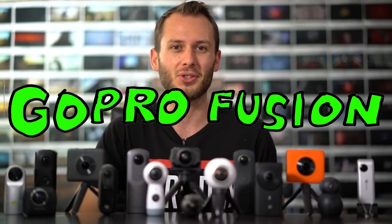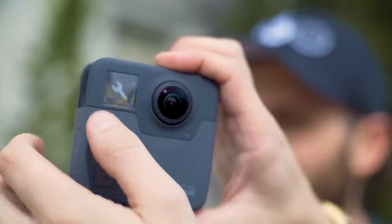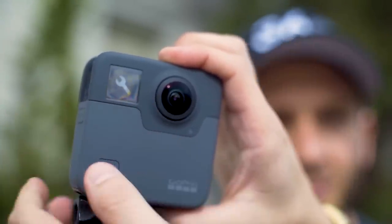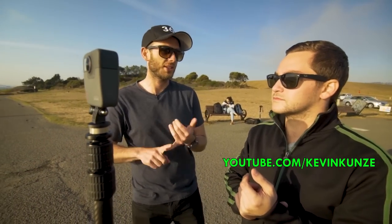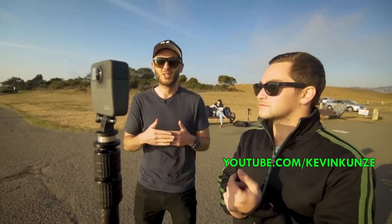The camera I want to start with is the camera that's had the most amount of hype in the last year, and that is the GoPro Fusion. Many of you guys have seen my first impressions video of the Fusion and it looks awesome, doesn't it? Well, I've got a confession for you guys. I don't actually own the Fusion. I borrowed it from my good friend Kevin Coons and we did a little review when I was in San Francisco, but I haven't touched it since. My first impressions of it were really good.